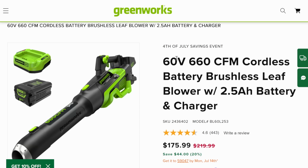We're over at Greenworks. Oh my gosh, the 60 volt line. Now Greenworks has all these different power lines, but I like the 60 volt. It's a nice happy medium between tons of power, but not overly expensive like the 80 volt lines can get. We've got the 660 CFM. That is a lot of power in a handheld unit like this. Comes with the full kit, battery and charger, all of that. It's coming in 20% off, down to $176 on that one.